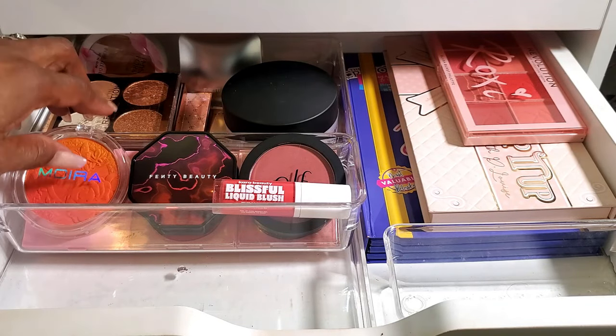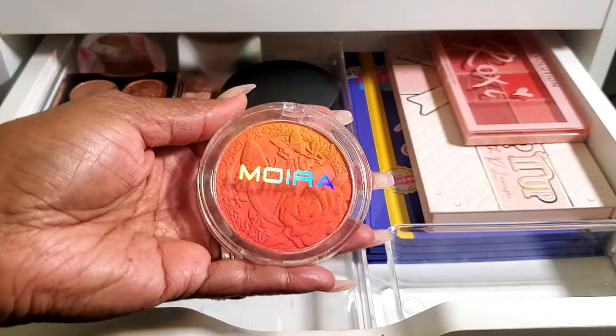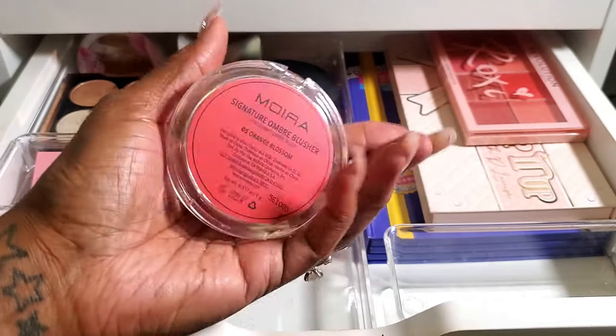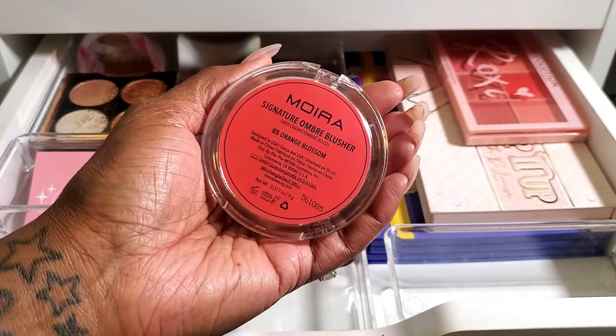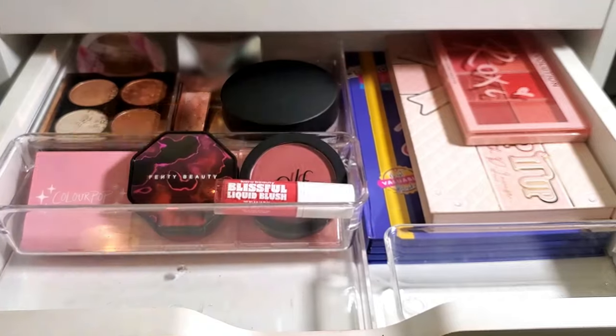Let's move on to blushes. I have this Moira blush. Absolutely gorgeous. I love this orangey, peachy shade. And they have these ombre looks to them. This is a signature ombre blush in orange blossom. Beautiful for the spring and summer.